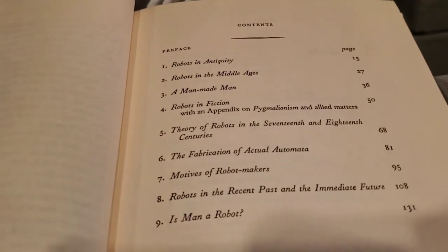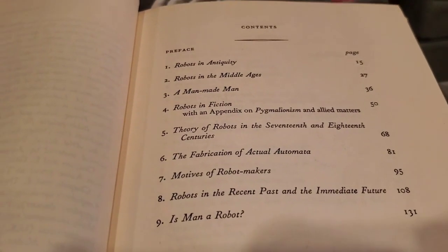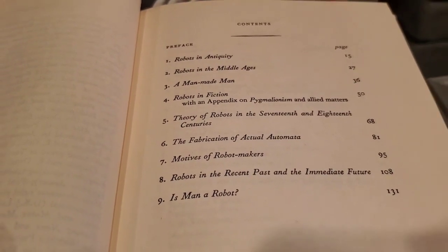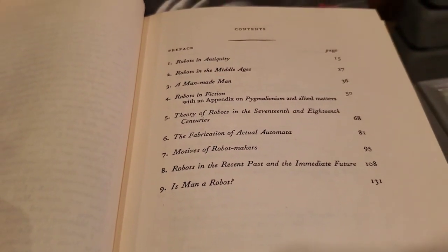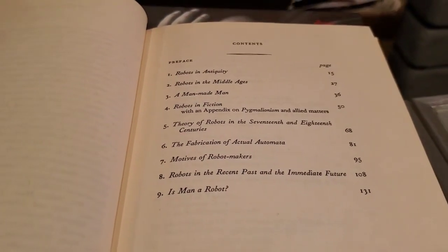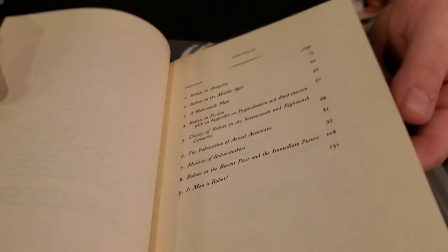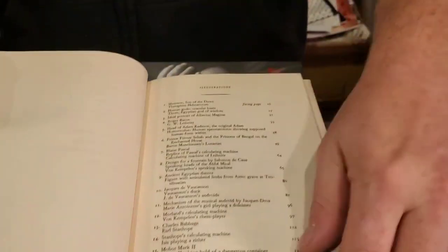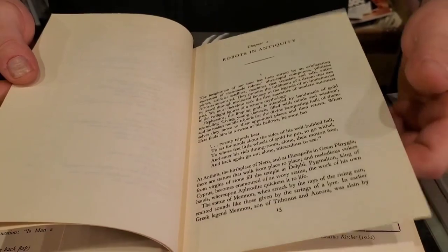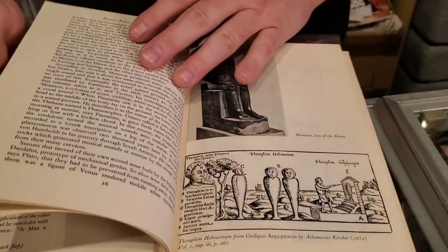Robots in Antiquity. Robots in the Middle Ages. A man-made robot. Theory of robots in 17th and 18th centuries. Huh. Is man a robot? Huh. Pretty interesting. I could see man being a robot. Aliens are controlling us.